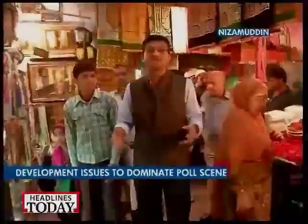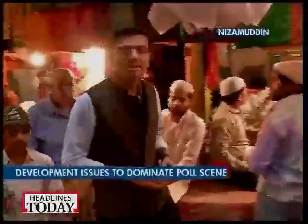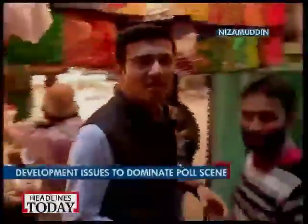The Congress is aggressively trying to drum up their development plank in this region. Even the lollipops of regularizing the unauthorized colonies have been distributed in many areas. Behind the smoke screen, there are many problems that the 10 constituencies of this region are struggling with, and also many unfulfilled promises.